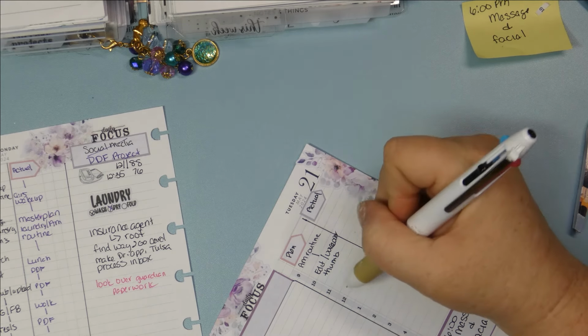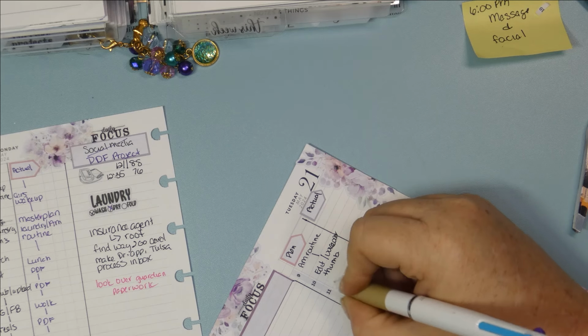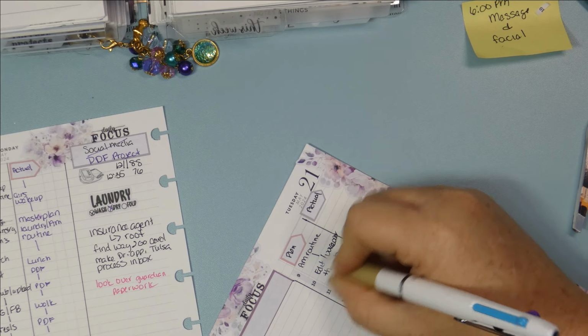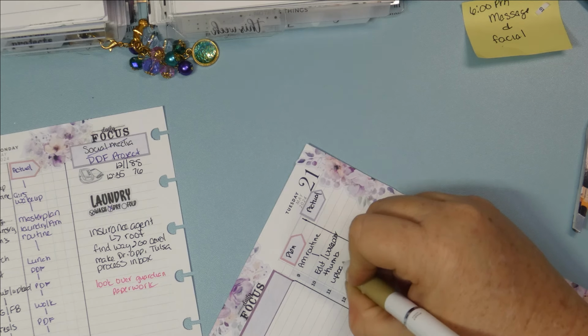And then I have plenty of room. I can either use the rest of my to-do section or that note section just to write a few little words, a few little things at the end of the day to see what worked and what didn't work for that day.